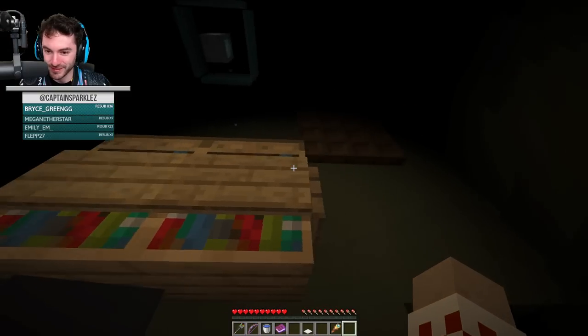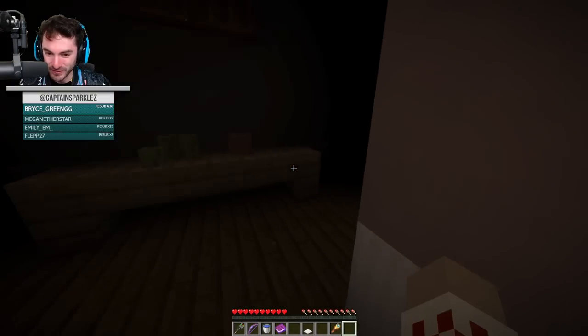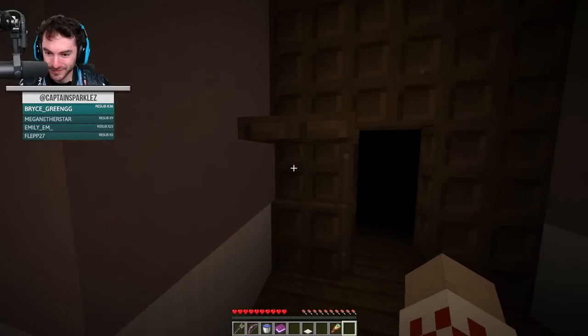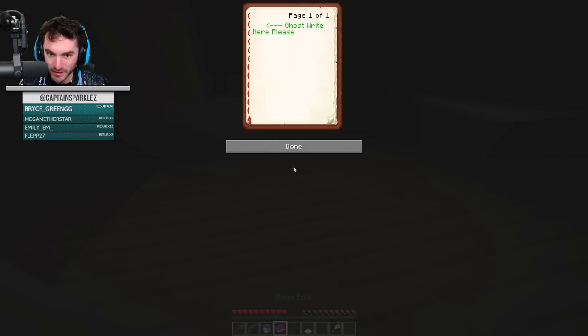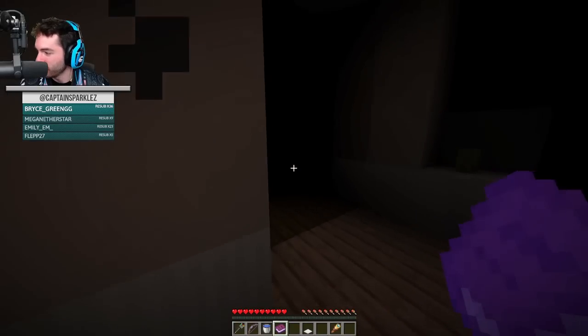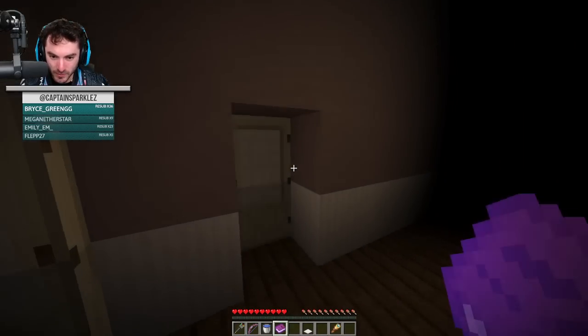So anyway, what a room this is. It's a nice room. Okay, was there a lectern over here? I've got to write, wait, let me just see. I thought there was a lectern here. Write in the book. Anything? No, the ghost didn't write in the book. Write in the book. What do we have in here?